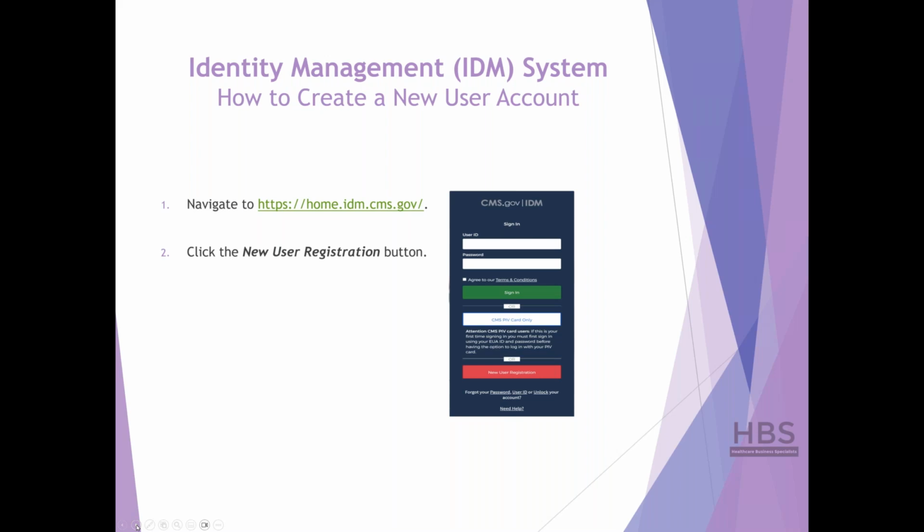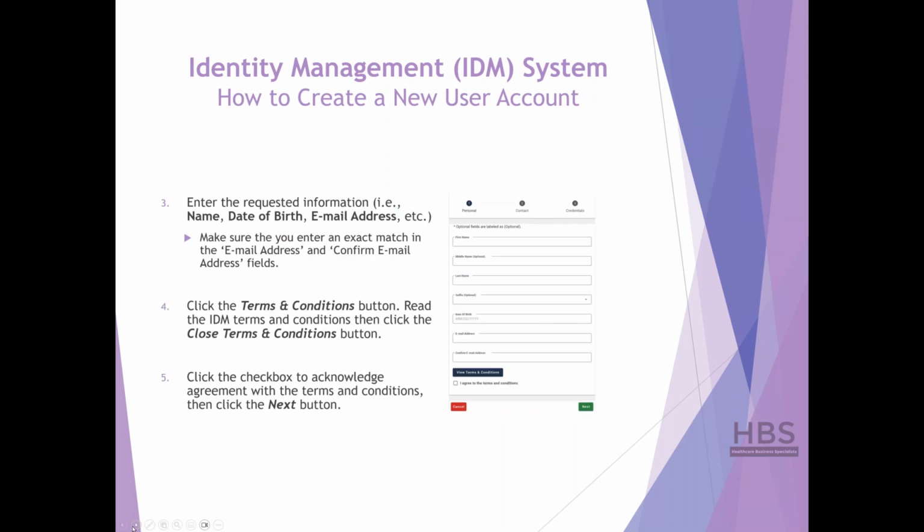Over the next few slides, it's going to show you how to set up a new user account if you don't have one. The website listed on this slide is where you will go to start it. And then that little red button will be the new user registration if you do not have an account. And so you'll want to click on that. The first section that's going to pop up is going to ask for personal information of the individual who's setting up the account. You'll fill out all the details listed on the screen and then click the next button.